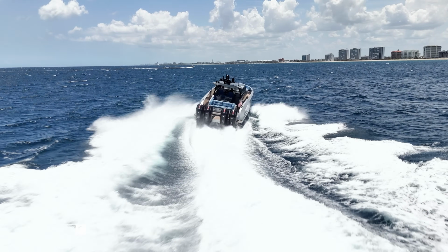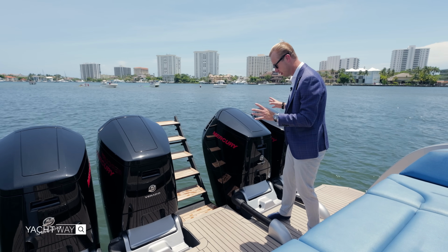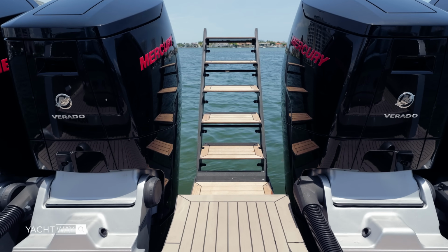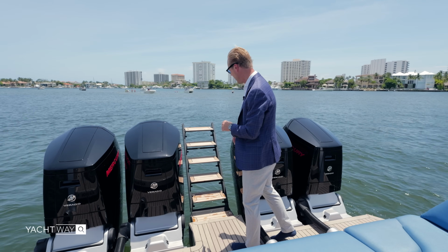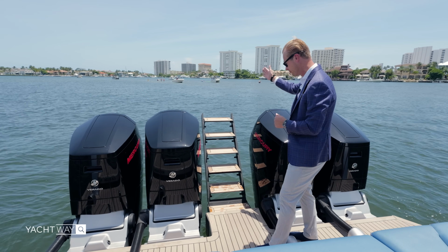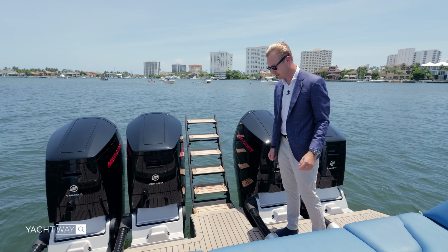But before we continue, while you are at anchor or you're getting back to the dock, what's unique about this boat is you have a passerelle / swim platform / staircase that goes all the way into the water or extends up as it is right now, so you can use it as a swim platform to catapult yourself from and enjoy the waters. Plus, getting back into the boat is very easy.